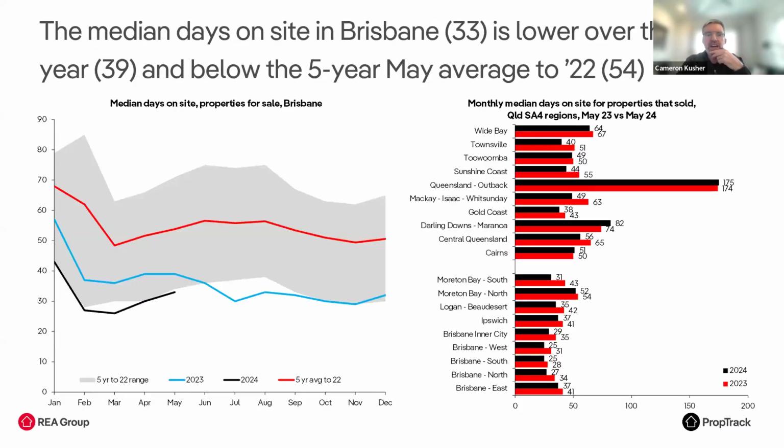And then if we look at the days on site, so in Brisbane at the moment, the typical property is taking 33 days to sell. A year ago, it was 39 days. And if we look at the 5-year average to May, it was 54 days. So properties are moving very quickly. And we're finding the vast majority of properties that sell in Brisbane at the moment are properties that have been on the market for less than 2 months. Once you get past that 2-month period, properties hang around on the market for a very long period of time.